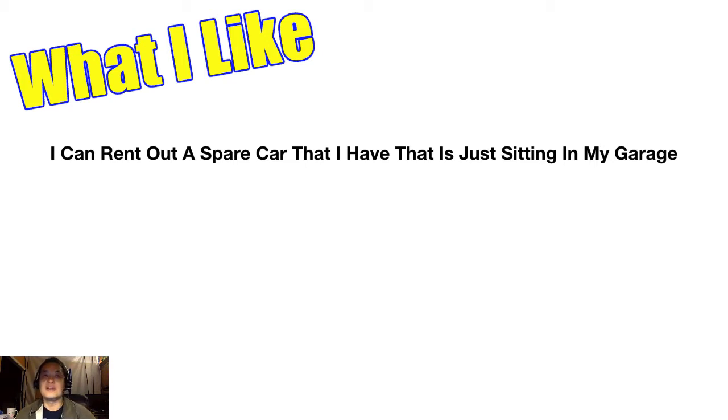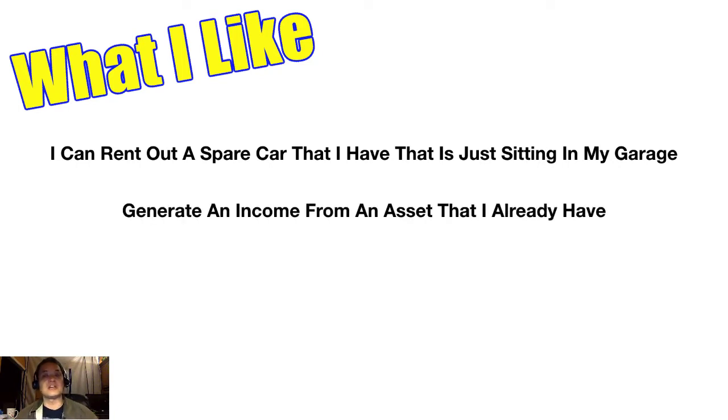So I can take advantage of the fact that I've got an asset that I can use to actually generate some extra income, right? So that car that's just sitting there because I'm either driving my primary car, or I'm at home, or I'm someplace else and I'm not using it. Now I have an option to take advantage of, right? So I can take that car that's just there, rent it out, and use it as a mechanism for me to generate some extra income.